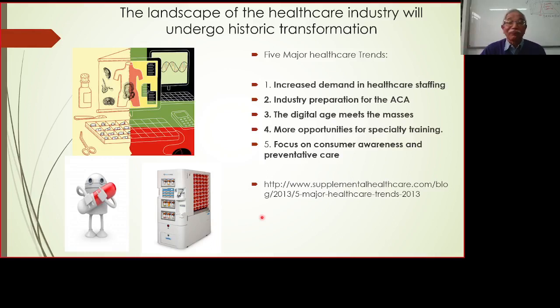treated properly. Then there is the digital age meets the masses. Now everybody carries the iPhone, so digital everything. You must have heard that India came up with a very beautiful program, UPI, and now you don't carry anything, you just pay everything on your cell phone. Even if you buy vegetables, the vegetable vendor will have it, you can use their credit card.